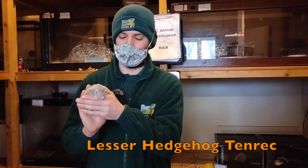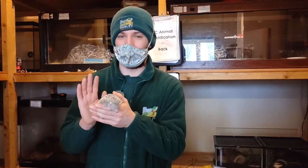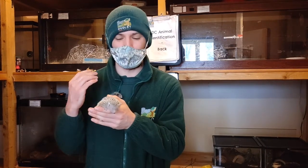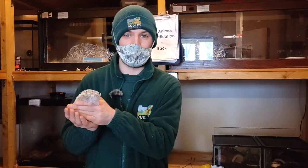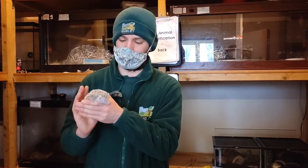Now this is a lesser hedgehog tenrec. He comes from Madagascar, and that is the only place in the world you'll actually find tenrecs because they evolved completely separately to the rest of the world when Madagascar broke away millions of years ago.